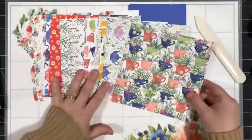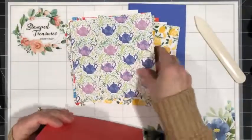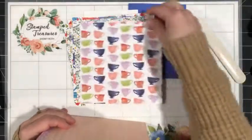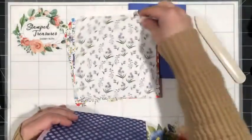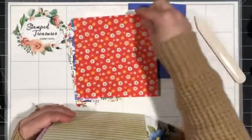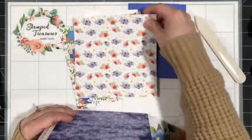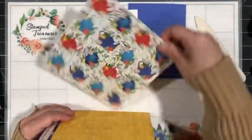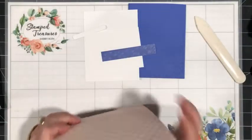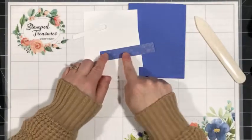So I'll do a quick flip through because like this, it looks really busy. Okay, so we've got some teapots. This one's really pretty. I love the lemons. This one's really pretty as well. We've got a bunch of teacups. This one's completely different. Got some more teapots here. This one's really cute too, with the little envelopes with flower bouquets coming out. Some more teapots, and this one is so pretty. Okay, so that is the T Boutique DSP. Again, it comes as a 6x6. So that's where this piece came from.